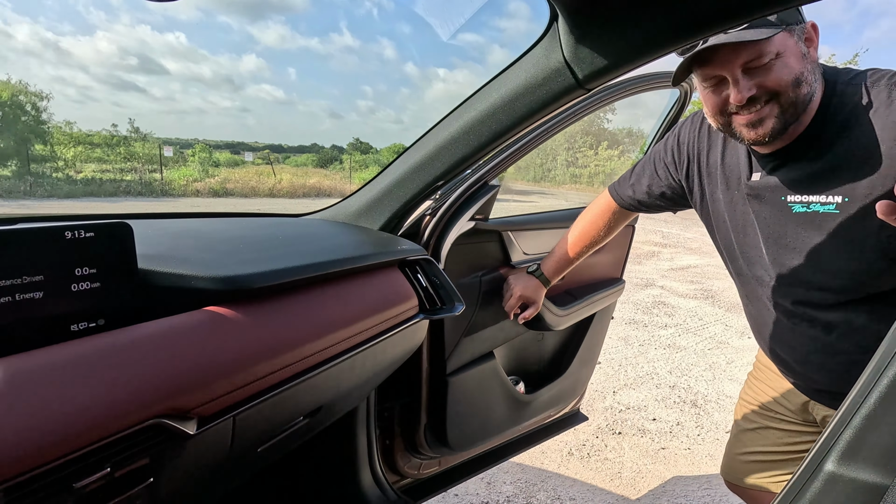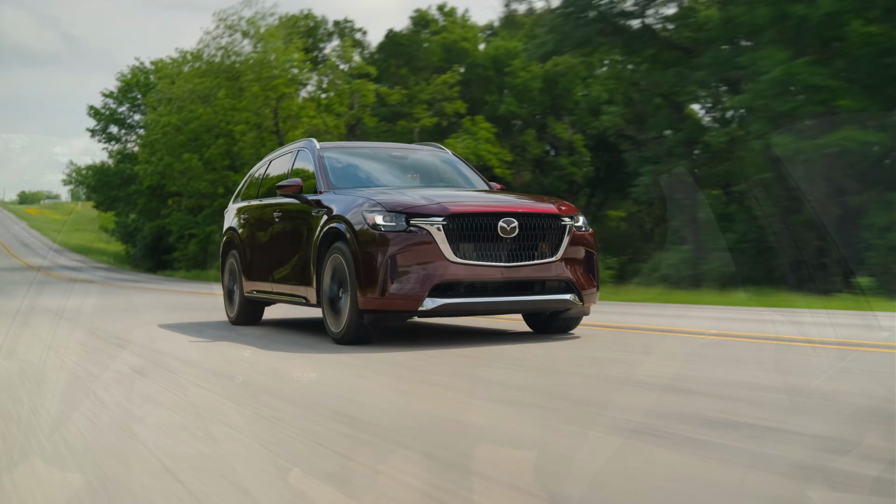This one is ownable. It is buyable. I'm at a point where I'm like, yeah, no, this is fine. Okay, ride and drive, Brian. Any different than the CX-90? Exactly the same. Okay, very good.